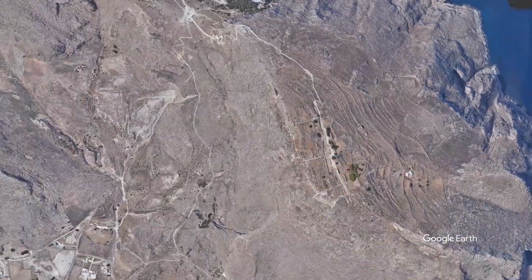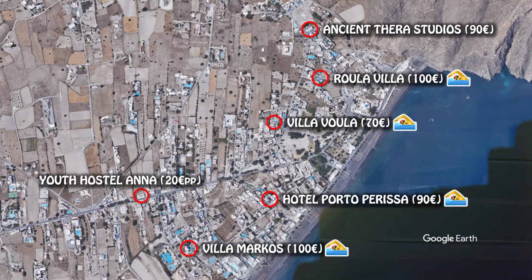And now let's go to Perissa. Again, these places are very close to the beach. And this hostel here, Youth Hostel Anna, is the only hostel in Santorini with what I would call proper hostel prices. Other hostels are nearly the price of a hotel room. It's kind of crazy. But this one here in Perissa is much more affordable. It's the only one in Santorini.